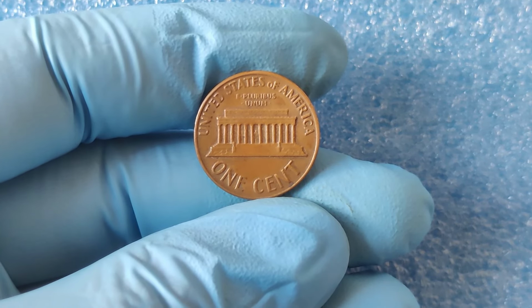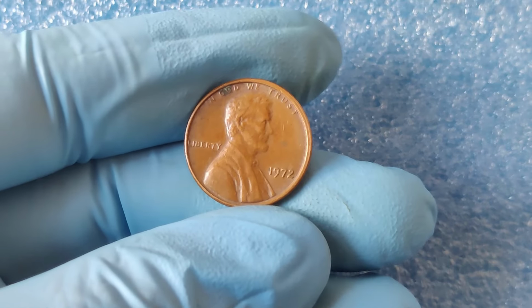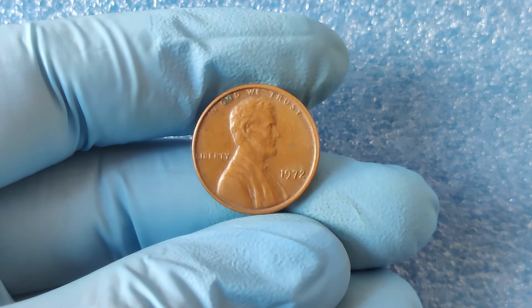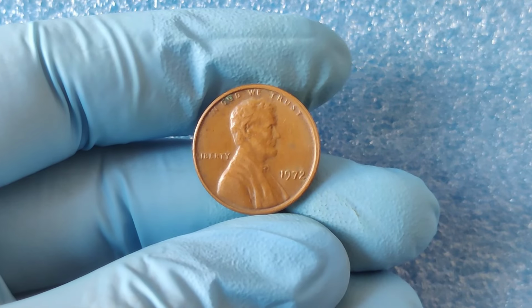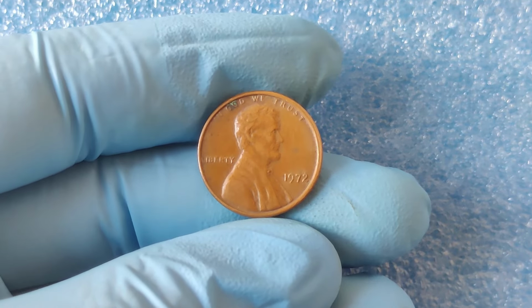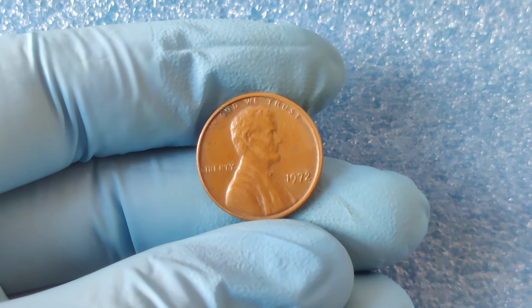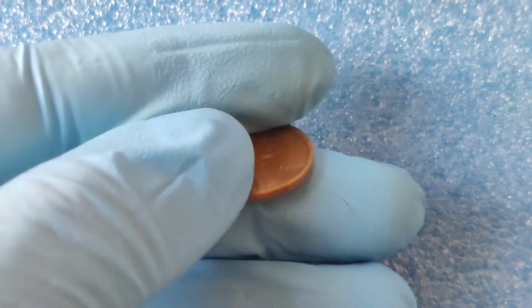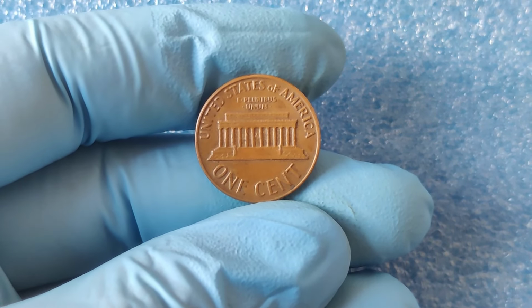If you think you found a valuable 1972 double die penny, the next step is getting it authenticated and graded by a professional coin grading service. The two most trusted companies are PCGS, Professional Coin Grading Service, and NGC, Numismatic Guarantee Corporation. A certified grade will give potential buyers confidence that your coin is the real deal.